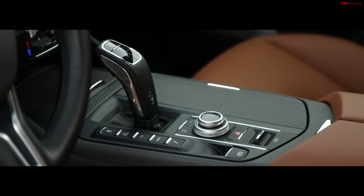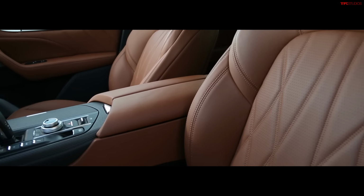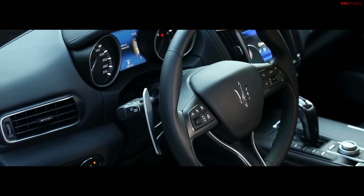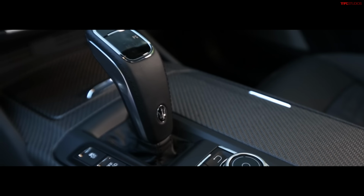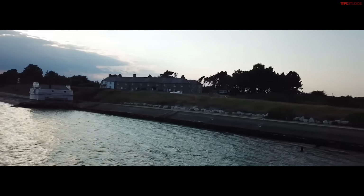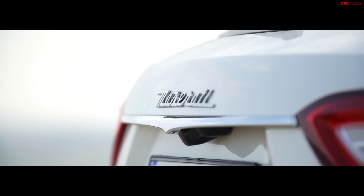They did a fantastic version of the Levante called the Trofeo, which had a 580 horsepower twin-turbo 3.8-liter V8. That was actually a really cool version that not a lot of people know about. But you're right, the standard Levantes suffered in quality. They suffered with not having bespoke materials and switchgear, and that definitely is reflected in the price drop. Yeah, and let's face it, Maserati has never had the same reputation as Lamborghini or Ferrari.